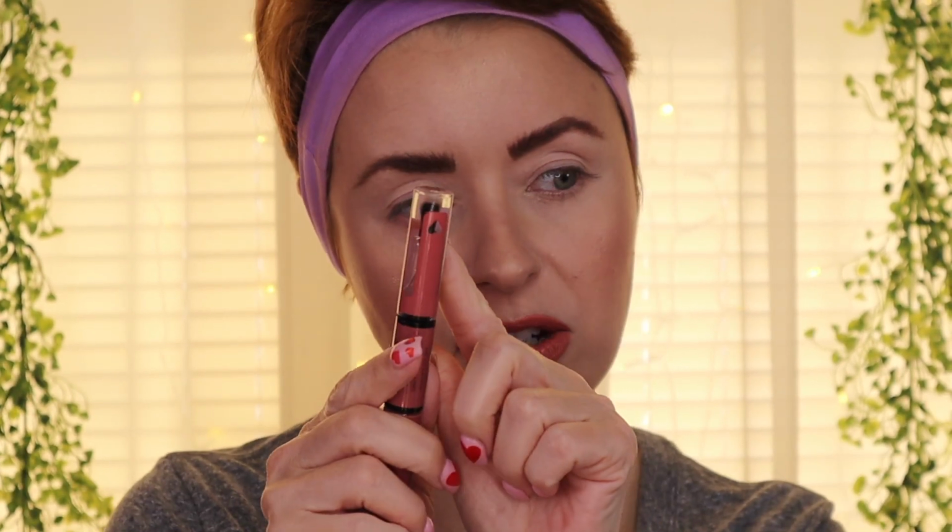Isn't that such a pretty shade? Beautiful shade. So you want to wait for it to dry down, and then I'm going to show you how you use the other end. Again, this is the shade Born to Hustle. Now, this side over here, this is clear. And this is going to be that clear gloss that sets it and locks it in because these things last a long time. And what I like is that they come in a lot of cool shades.